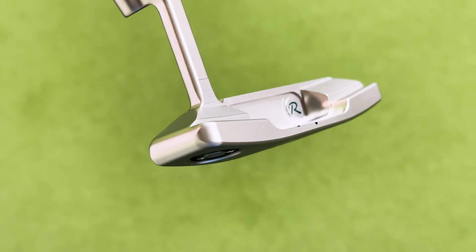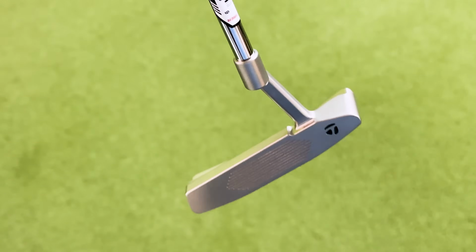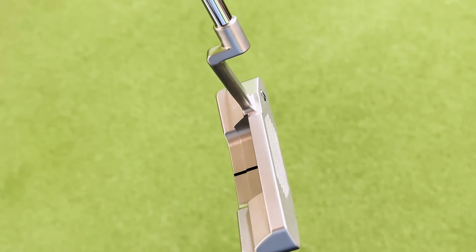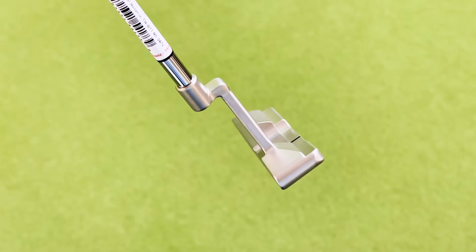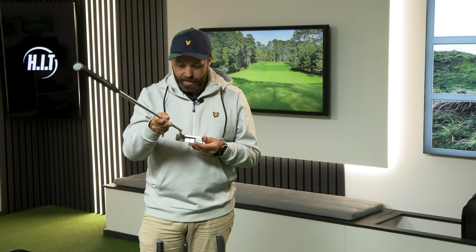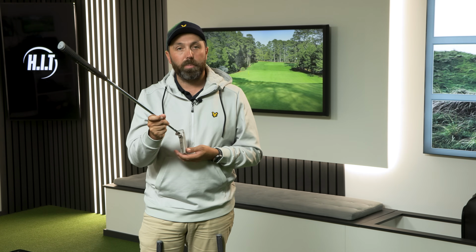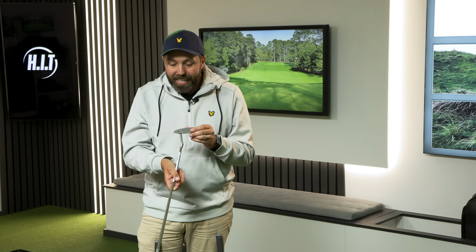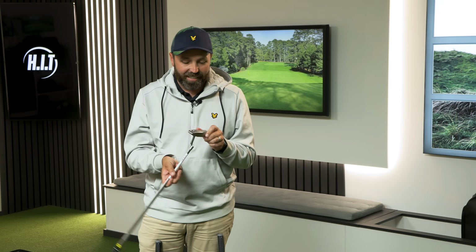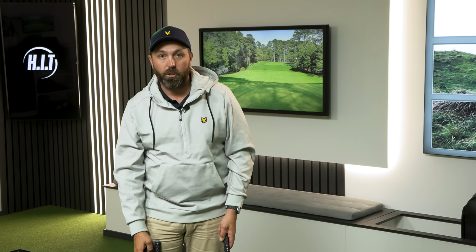Anyway, this is a more classic shape. This is very similar to the Newport of the Scotty Cameron. Similar finishes to what I've just seen on that first putter. Very, very nice. It's got 12 grams in the bottom. It's a beautiful putter. It really is. I like the finish a lot. I can see why some of the best players in the world would potentially switch from their Scotty Camerons and at least give these a go. In retail, or you guys watching, I think it's going to take a lot of persuading to pick up one of these over a Scotty Cameron if that's the sort of market you're in.